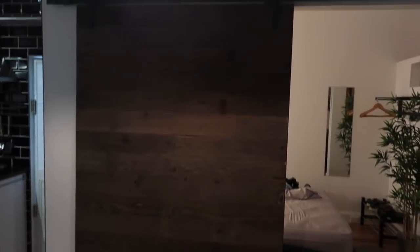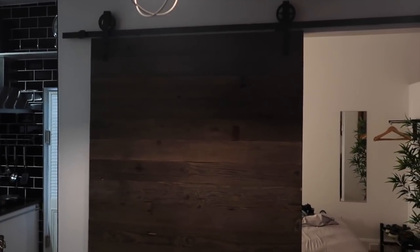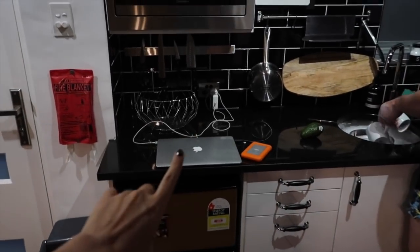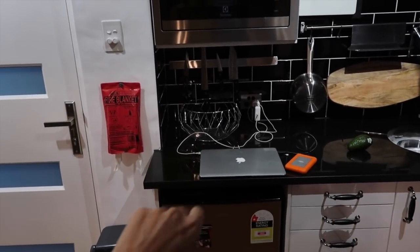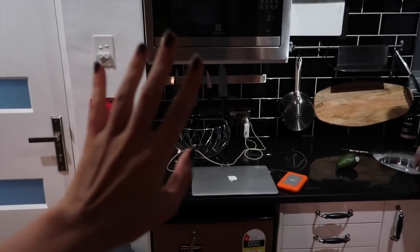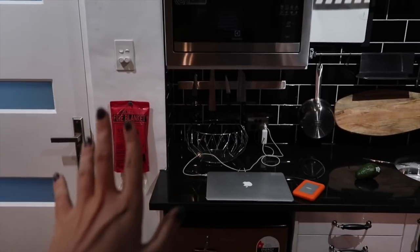Like one day if I get a house, Nick, can we have a barn door? Yeah. And this really cool wooden table, these interesting cabinets that are meant to add some sort of industrial effect. We have our kitchen, my laptop's just charging because I've been editing a video this week and that's gonna go up tonight, I think. It's gonna be our what I eat in a day, so if you haven't seen it already, it'll be up by the time this video is up for sure.